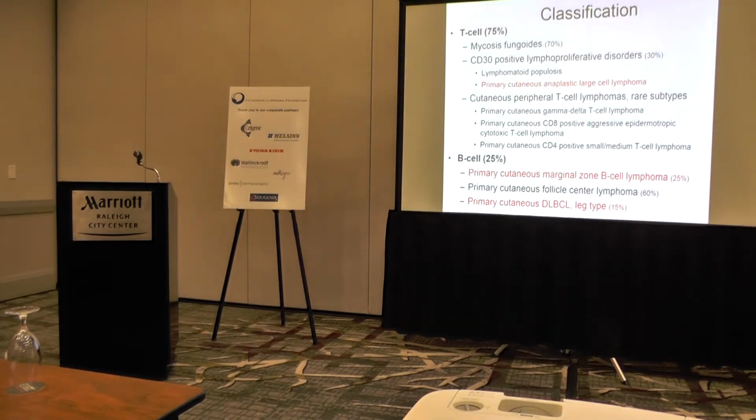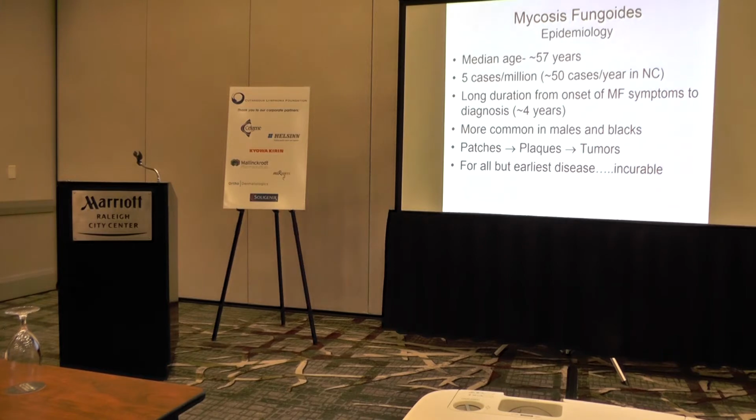Okay, let's talk about Mycosis Fungoides for a little bit. This is probably the most common skin lymphoma that I treat. The median age is around 57 years. This is primarily a disease of adults, but we do see even people in their late teenage years, young 20s, that will get Mycosis Fungoides. So it does happen in a younger cohort. It's still relatively rare. There are about 5 cases per million people. There are 10 million people in North Carolina roughly, so every year about 50 people are diagnosed with mycosis in this state.